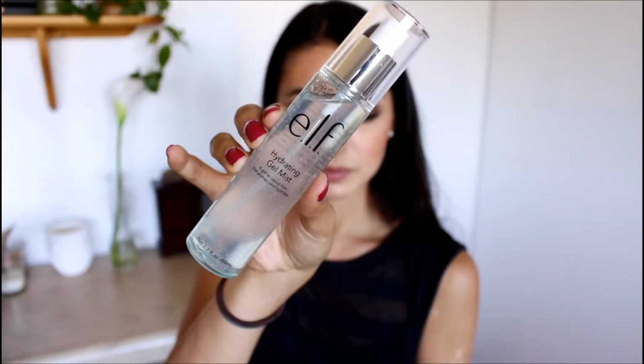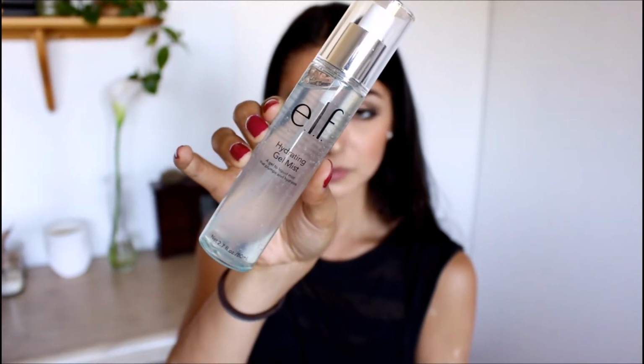I also picked up this new Hydrating Gel Mist. It really does look like a gel in the packaging. It's very thick in consistency. I tried it today. I'm not wearing foundation today, but I did try it before I put anything onto my face, and it did feel very hydrating on the initial application. I haven't really noticed it keeping my skin hydrated throughout the day.